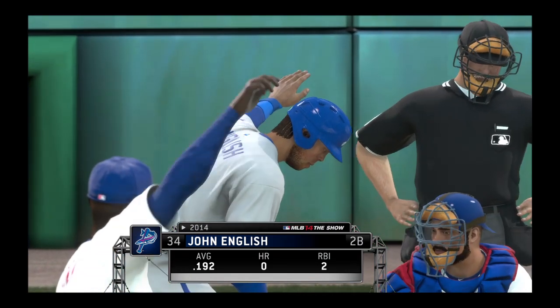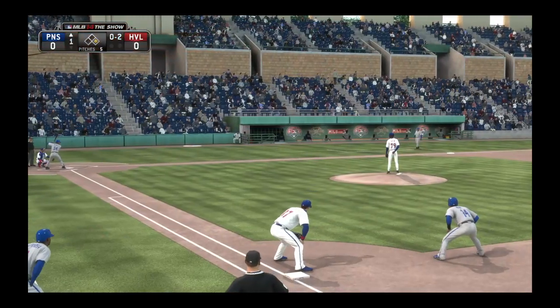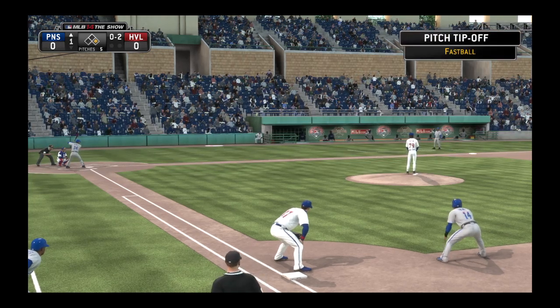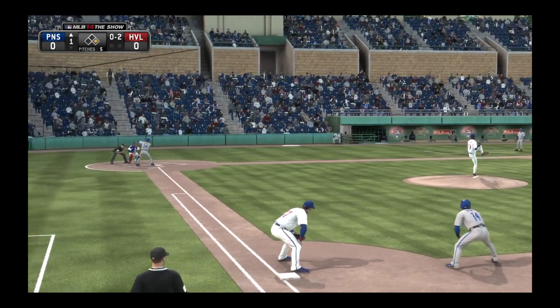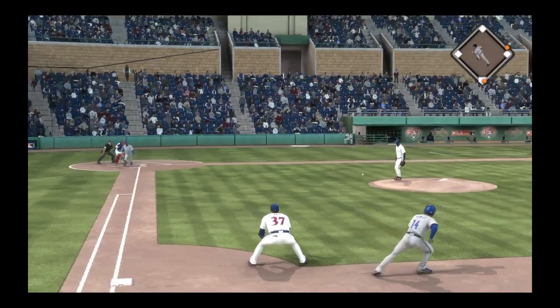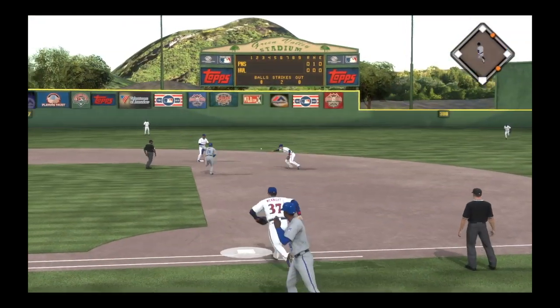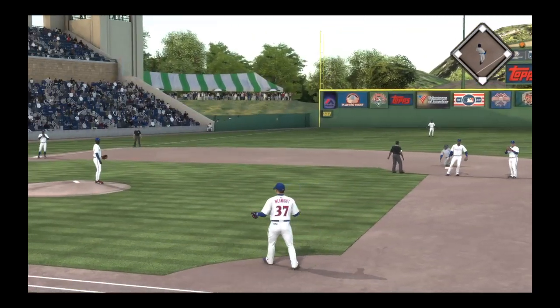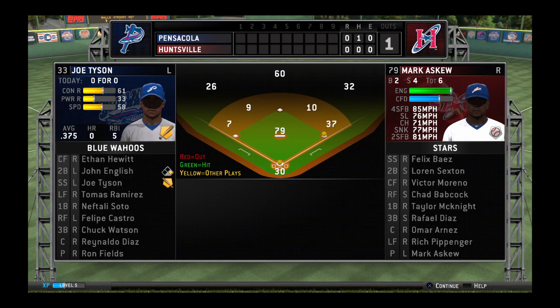John English will stand in now, and he'll likely have a look down to third to see if anything's up here with nobody out. Oh, double play ball to second. 4. Oh, and he can't come up with it. And the throw won't be in time as he'll be able to beat out the recovery throw at first.